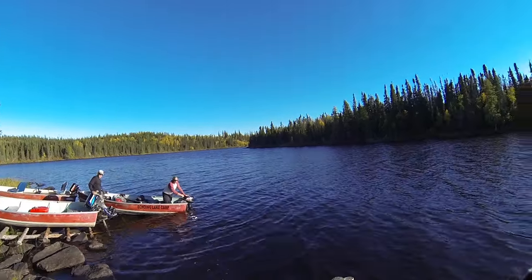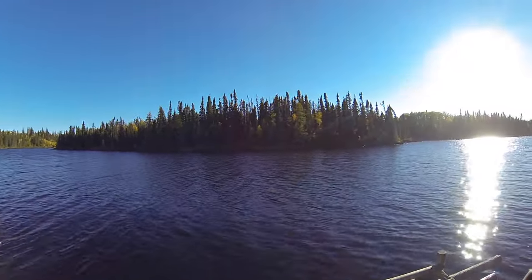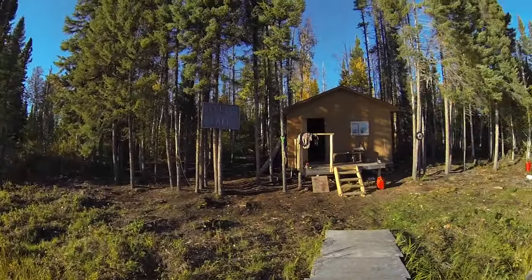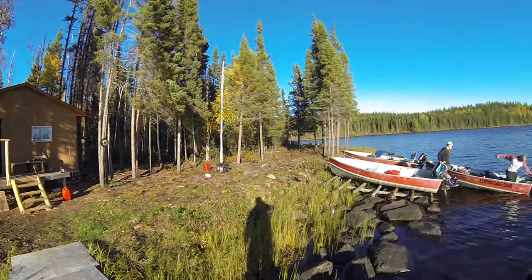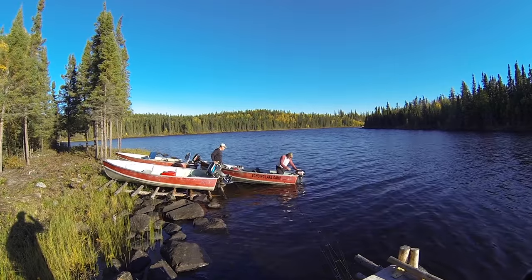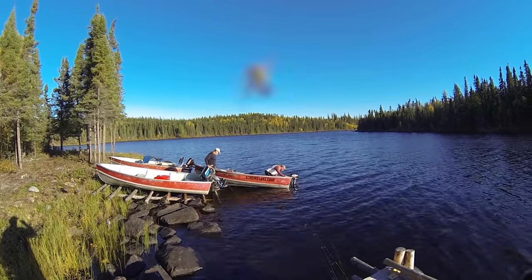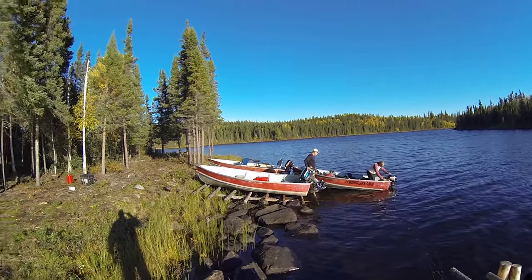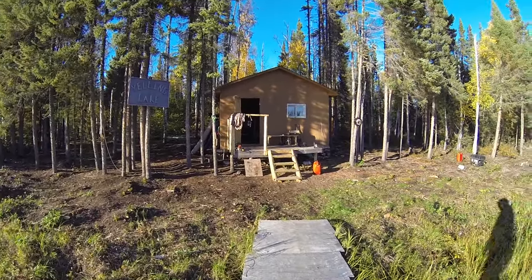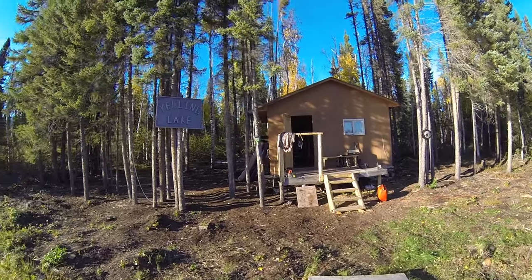The camp is situated in the narrows here between Ryder and Yelling Lake. We have just a glorious, beautiful, sunny afternoon here right now. The boats are just 14-foot Nadens, it appears, with 15-horse two-stroke Mercs. And the camp is just steps from the water. So this is about as basic an outpost camp as you're ever going to see.